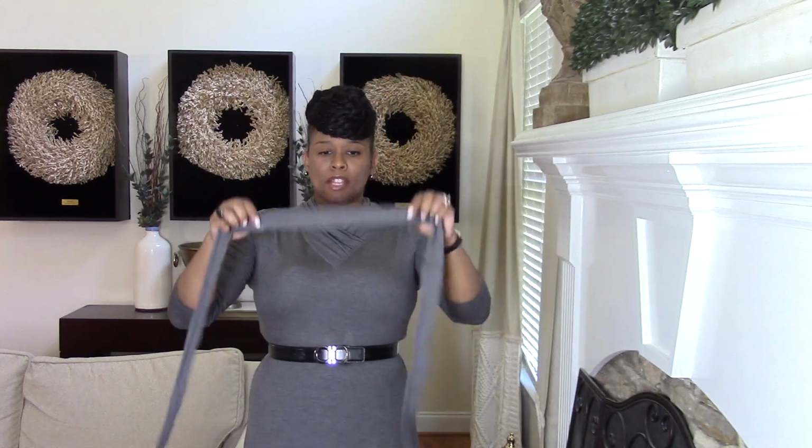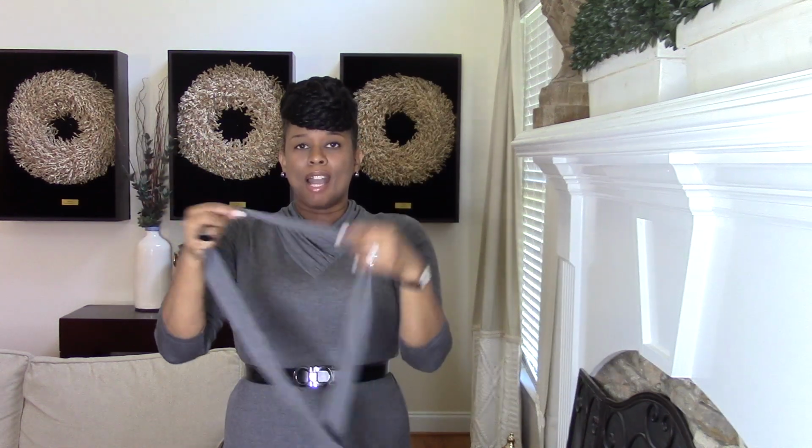One thing you can do to make your outfits look better, this dress came with a knit belt, and I just nixed the belt. I didn't want to wear this belt with it. I wanted to upgrade the outfit by putting on a more luxurious belt. The next thing you can do in order to upgrade the dress is to just remove the loops. I haven't done that yet, but I will be doing that. And so then I just added a belt right here underneath my bosom.